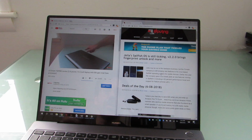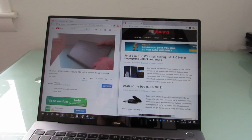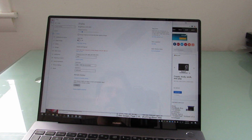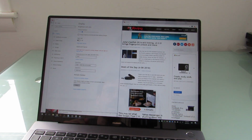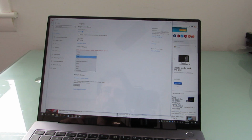So, for instance here, we don't get the multi-column view that you would normally get with Liliputing.com. But if I switch to 150% scaling, then we get the multi-column view, but everything's a little bit smaller. So you can sort of adjust it to whatever you find comfortable.